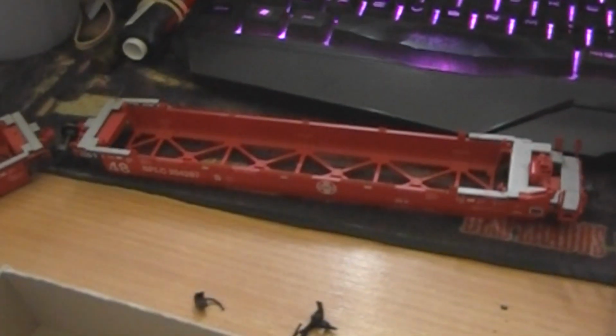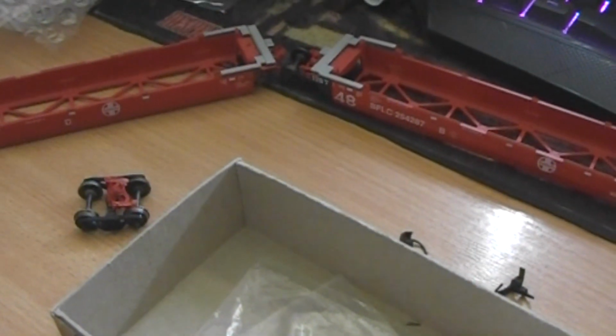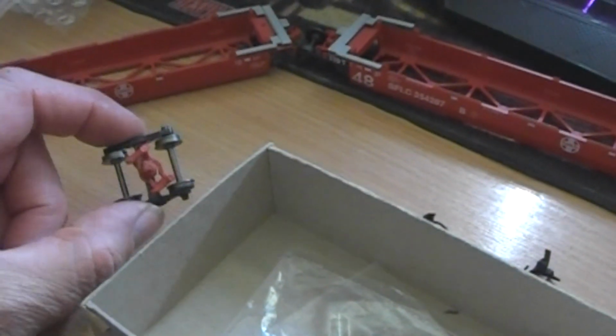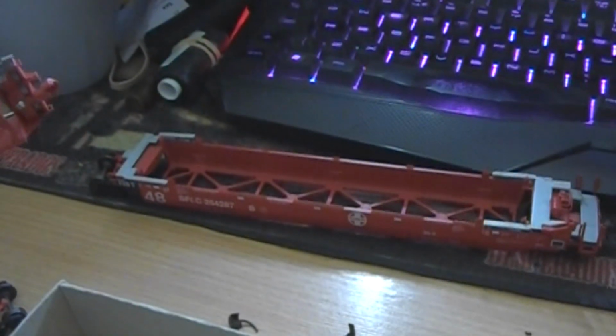This cost £14. It's a Gunderson. They're normally a set of 3. There was only 2, but the description makes no mention of a wheel truck bogie assembly being broken off. So I don't know whether that's happened in transit. You can clearly see that's been glued before. But basically that puts me down to 1 trailing unit as opposed to adding 2.